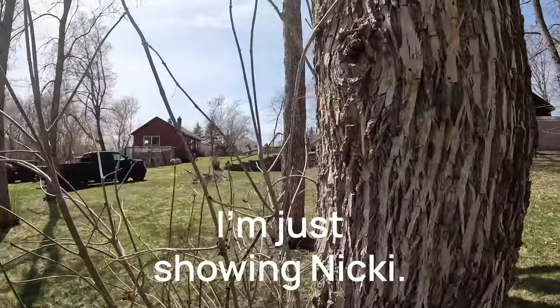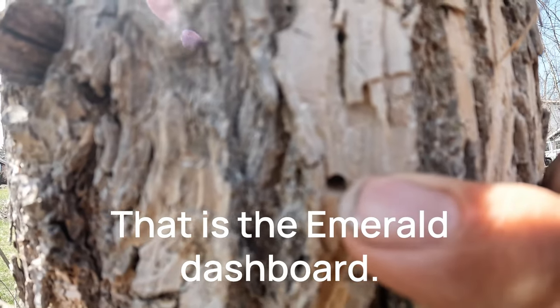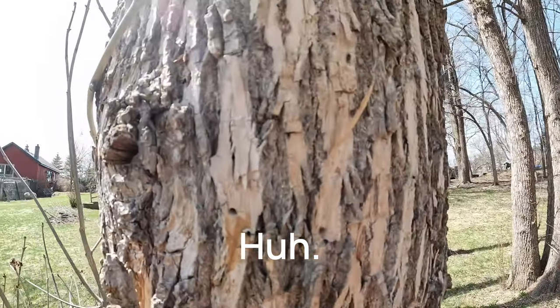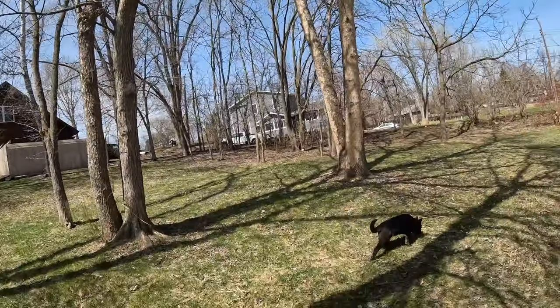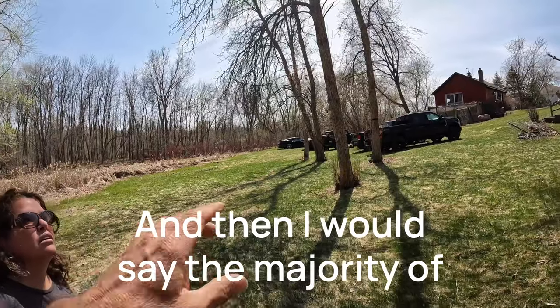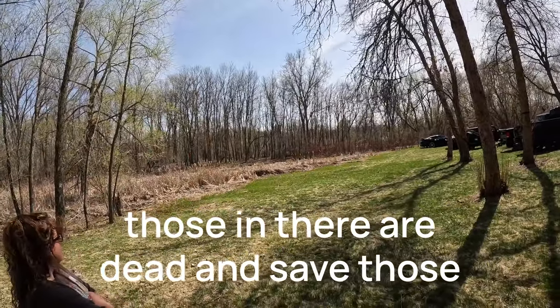I'm just showing Nikki. See this hole right there? They're all up in it. That is the emerald ash borer hole, flat on the bottom and circular on the top. When you have that, that means the emerald ash borer is in your tree. So that's dead, dead, dead. All of these are dead all the way through here, and I would say the majority of those in there are dead.